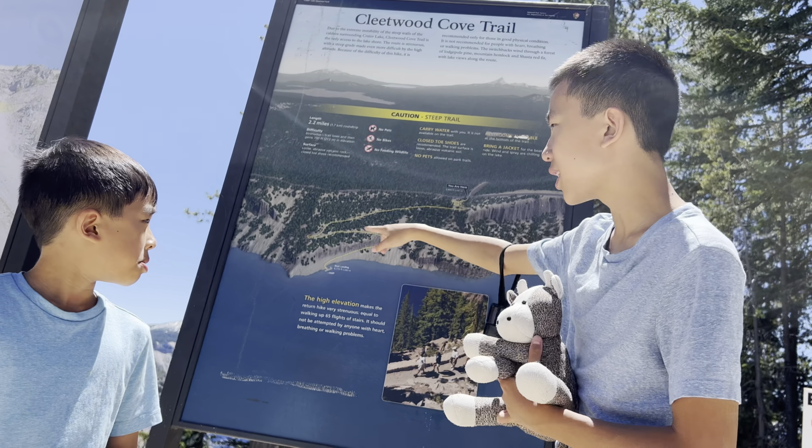1, 2, 3, go. Hold on, let me do a wide angle. One more time. 1, 2, 3, go. Okay. 1, 2, 3, go. And wide angle. 1, 2, 3, go.